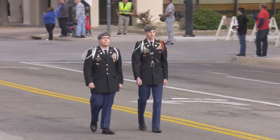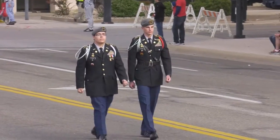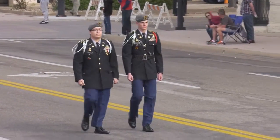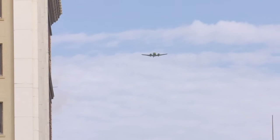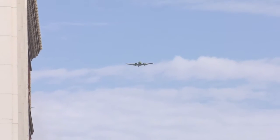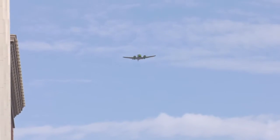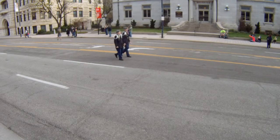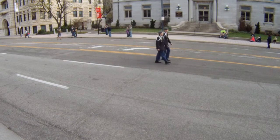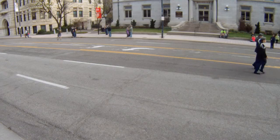And right as the parade crosses the library with the JROTC color guard, you can see the commemorative Air Force overhead. We have two planes coming down Main Street right now. One of those is a twin-engine Cessna Bobcat from 1943. There is a 1943 open cockpit Fairchild PT-23 and a Navy SNJ-4, which is the one with the smoke.